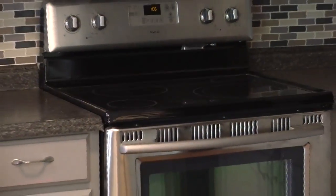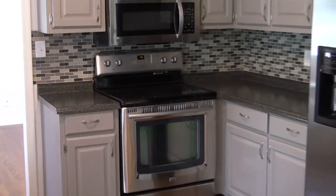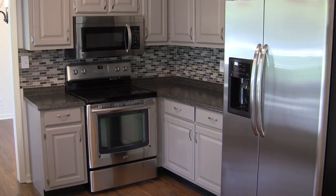He's got the French doors that'll lead to the outside. I do like the fact that he's got under cabinet lighting here. All right, so that, with the globe lighting above, is not going to be blocked because he's got the under cabinet lighting. And there's a lot of natural lighting with the French doors and the window. So really, yeah, I feel very good about the lighting.